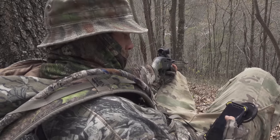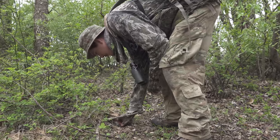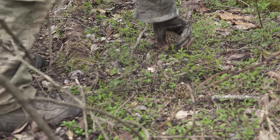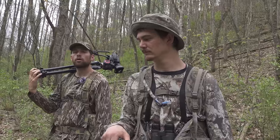All we got today is a bag of little gray morels. Good thing we got those, we'd be some starving pilgrims. No doubt. Running out of burritos. That's gonna do it. It's like 1:10 right now, but those birds were pretty fired up there at the end. Probably gobbled 15 times all morning.